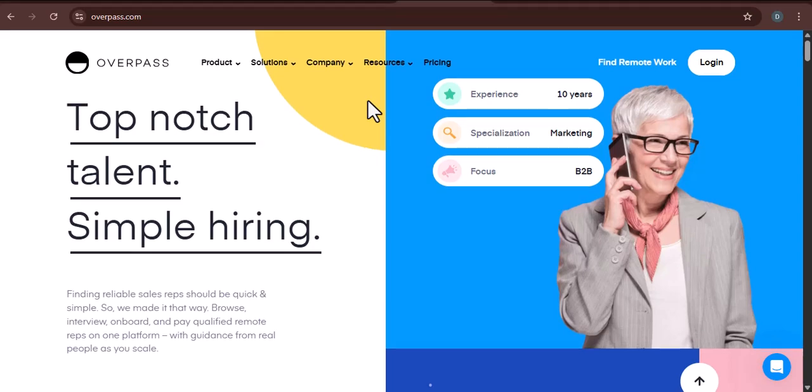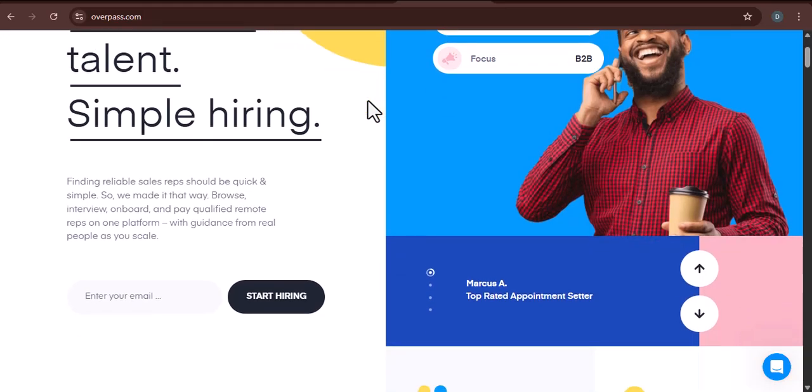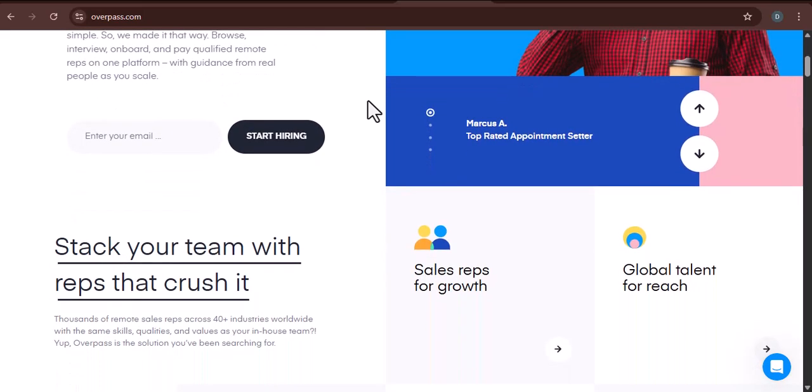Overpass isn't just another freelance platform. It's a specialized marketplace designed to connect businesses with skilled remote sales and support professionals. Think of it as your go-to hub for building a high-performing remote team without the traditional hiring headaches.